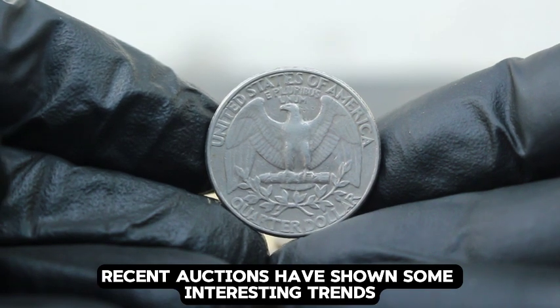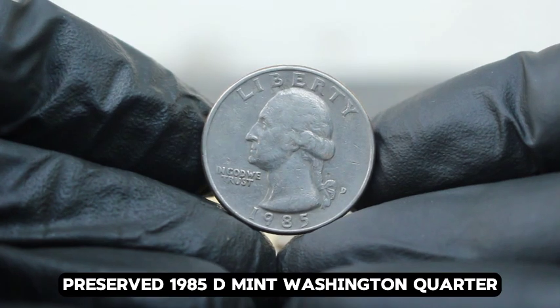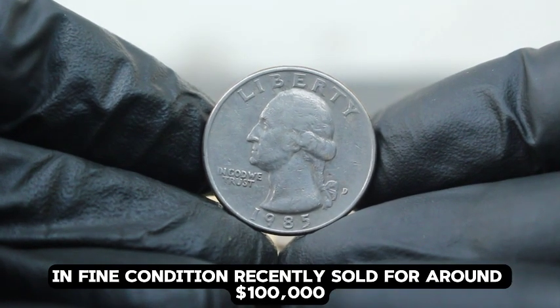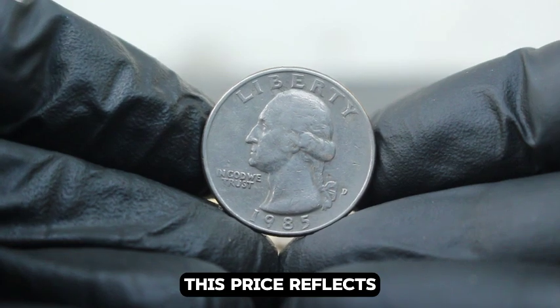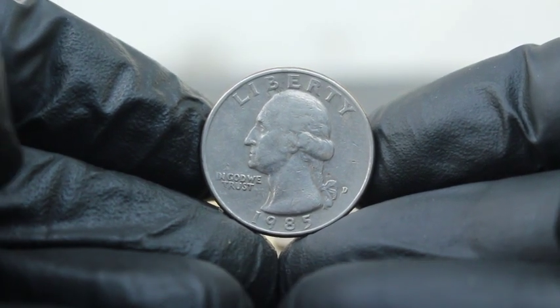Recent auctions have shown some interesting trends. For example, a well-preserved 1985 D-mint Washington quarter in fine condition recently sold for around $100,000. This price reflects the coin's appeal to both seasoned collectors and those new to the hobby.